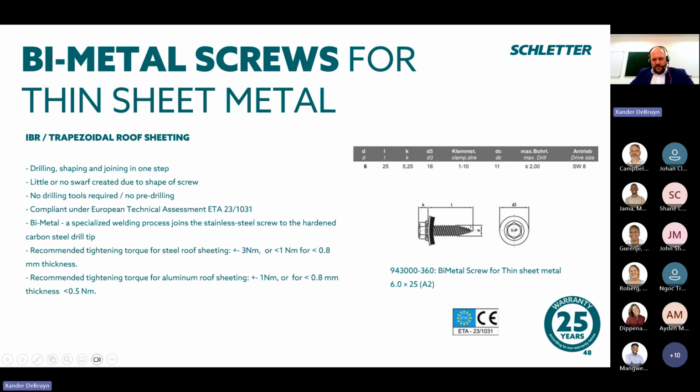So this is designed to drill already, so you don't need to pre-drill into the roof sheeting. It's got a hardened drill tip there for that purpose. The rest of it is stainless steel so that it doesn't rust and that it doesn't cause galvanic corrosion with the aluminium. It also has a gasket to prevent leaks and waterproof that. That gasket is also quite useful if somebody drills the hole in the wrong place, then you can just put the screw in, leave it there, and it's sealed up that leak so that you don't have to worry about it.